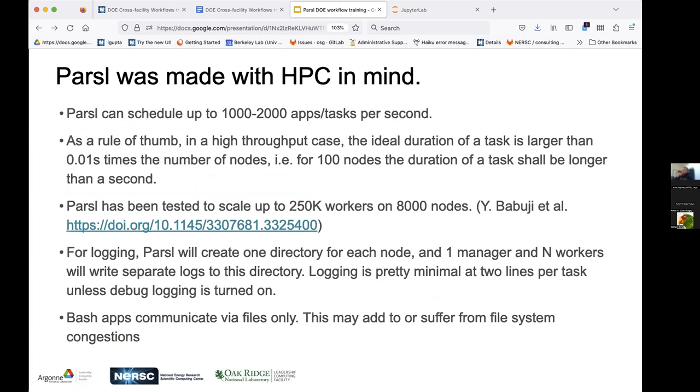As I mentioned, the cool thing about it is that Parsl was created with high performance compute in mind, so it can easily schedule thousands of tasks per second. You have to take good measure of it, because if you run many, many tasks, you can't make the tasks too small. There's some bandwidth limitation in talking with the data flow kernel. So if you scale up to more and more nodes, the tasks should have a certain duration. But there's a nice publication out there showing you can scale it up to 250,000 workers and 8,000 nodes. So it's worth checking out and reading.